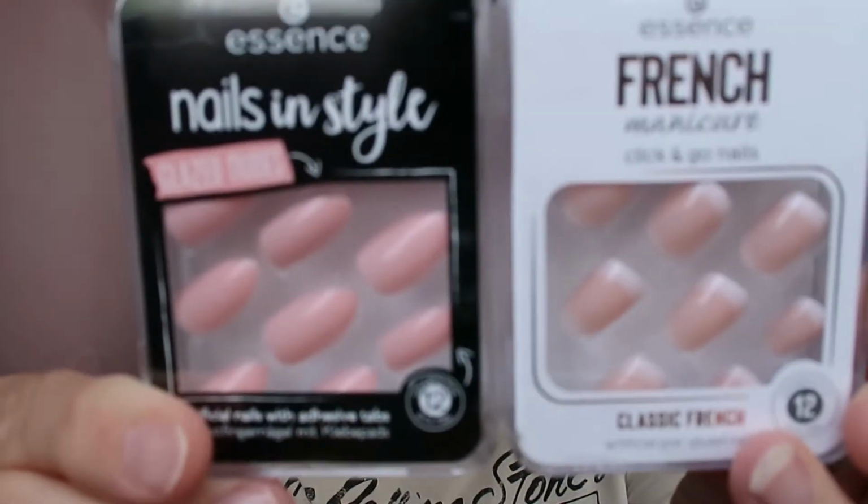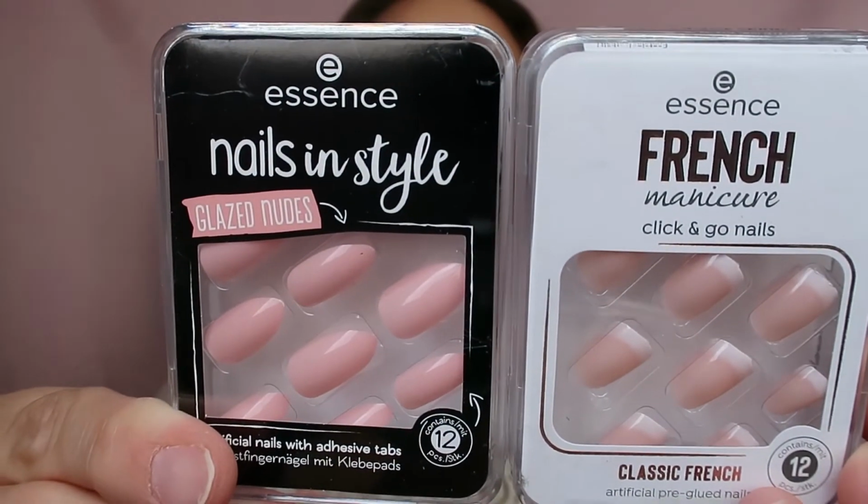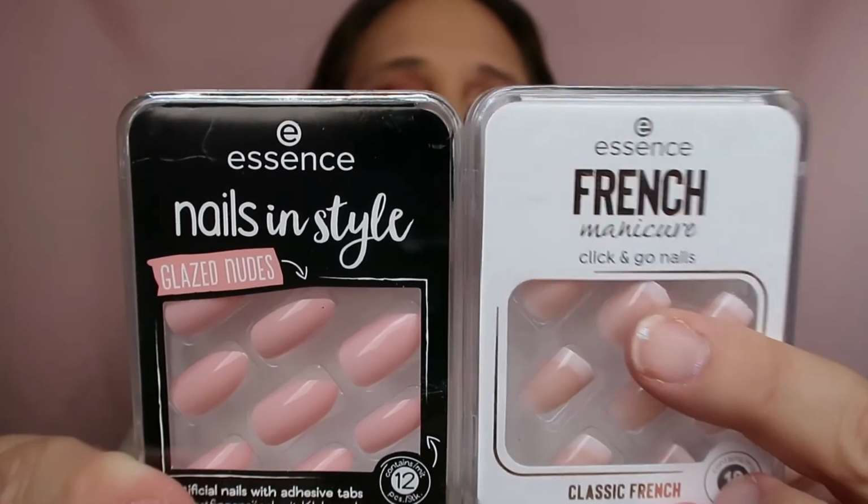Okay. And the other one is again from Essence. This is called Nails in Style Glazed Nudes. Artificial nails with adhesive tabs. This one may be better for me, but they all look so small. I think my daughter is going to enjoy these two, because they look like they're for those who have very, very thin fingernails. I'm not really sure it's going to work for me. So, you know, she will win this.